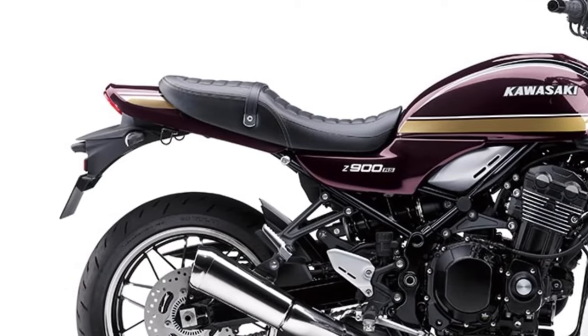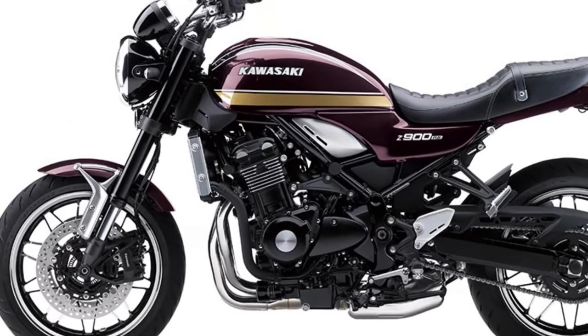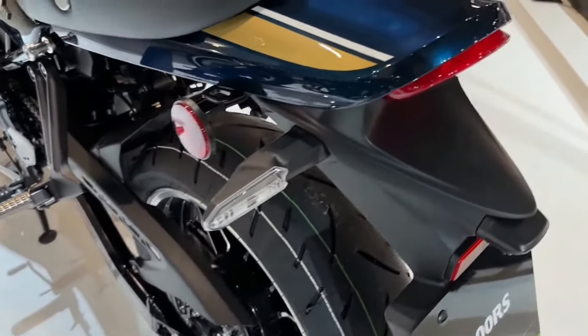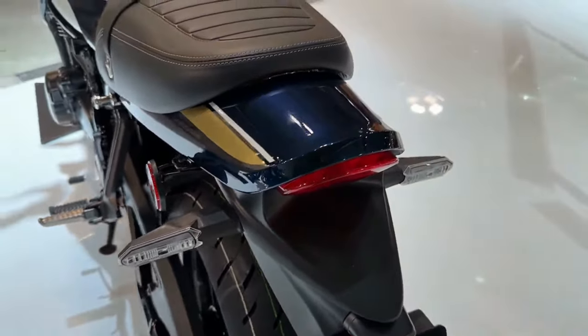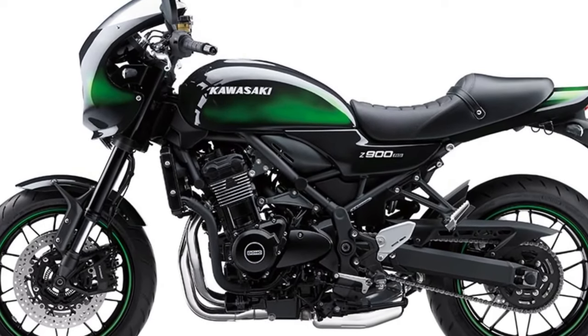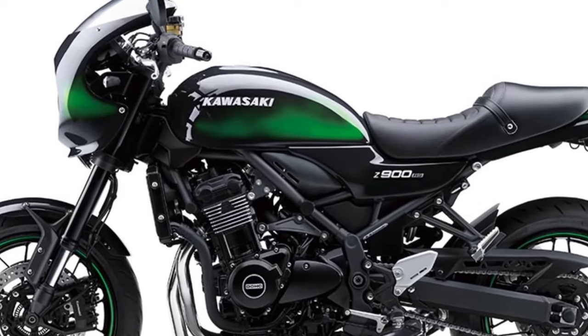Safety is paramount, with LED lighting providing superior visibility in all conditions, while the bike's robust braking system delivers confident stopping power when needed most. Kawasaki's commitment to quality and reliability is evident in every aspect of the Z900RS.